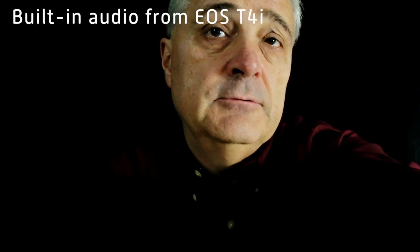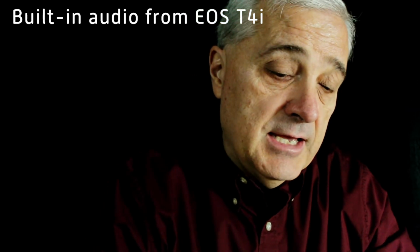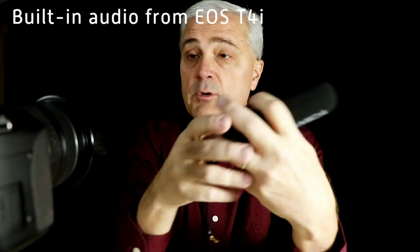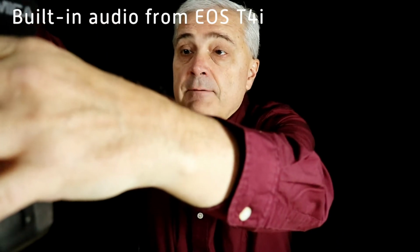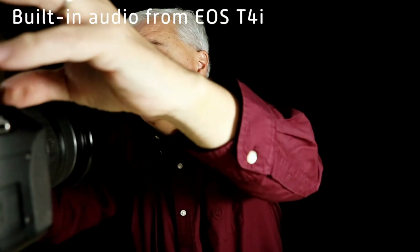That was wonderful. Now the Comica microphone is very, very lightweight, and I'm excited by that. However, this mounting mechanism is plastic. So we're again on the built-in audio of the T4i, and I'm sure that rattly sound is apparent as I'm putting the microphone on.